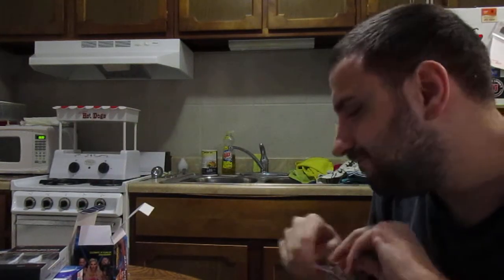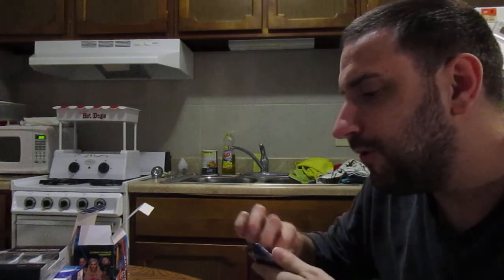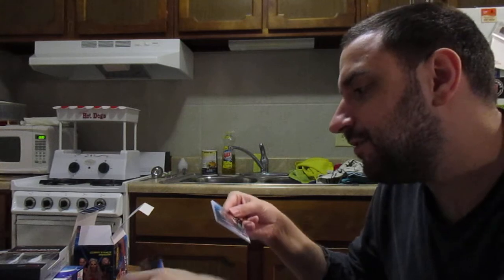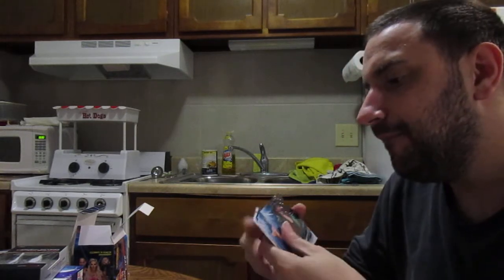Moving on to pack number 6. We haven't quite hit that relic yet, but I have a feeling we'll hit it pretty soon, and it is guaranteed on the box to at least have one relic. Once again, we have a duplicate for Undertaker for pack number 6.